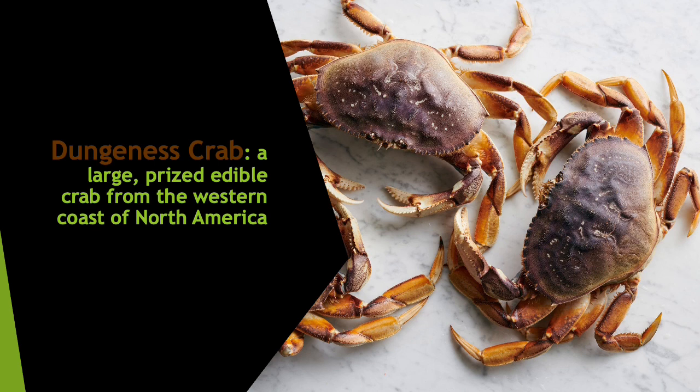Wow, boys and girls, you already learned about blue crabs, and there are so many different types of crabs. But here's another type of crab that a mermaid would see, a Dungeness crab. It's a large prize edible crab from the western coast of North America. Dungeness crab. See if you can say that word.